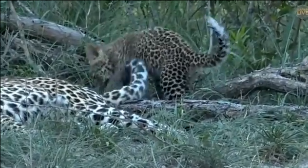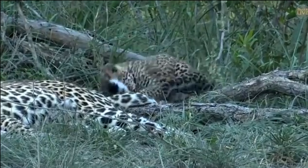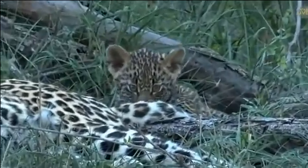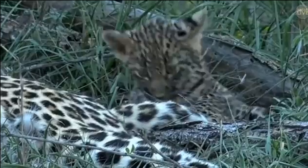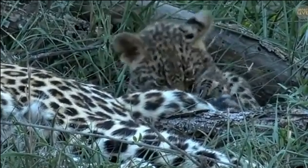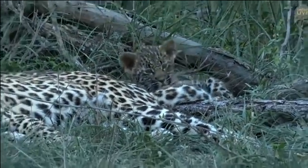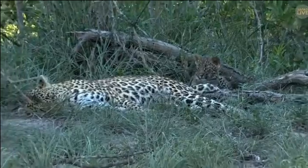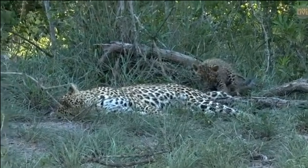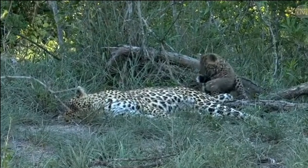So the game that it's playing with this tail is vitally important, because it's learning to stalk and to pounce, and that's the best thing for a leopard, is the stalk and pounce. And so it's going to use those invariably through the large majority of its life going forward. So it's a very cool thing to see it being practiced, and to see this little one going about its business. I think mom's head is in trouble. How cute is that?